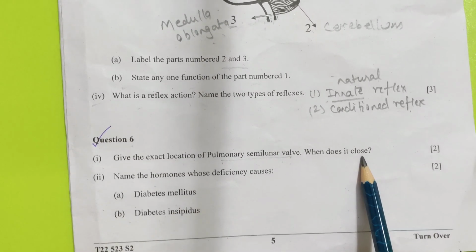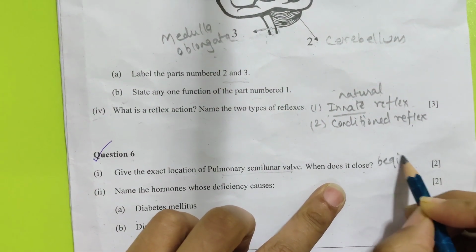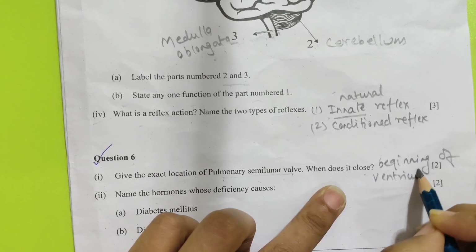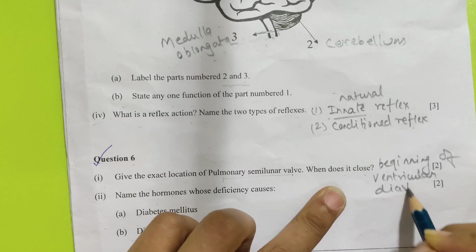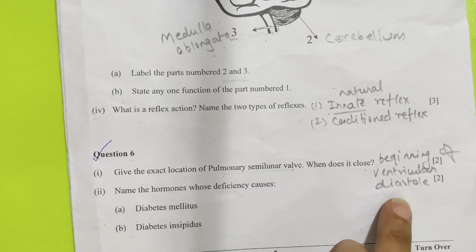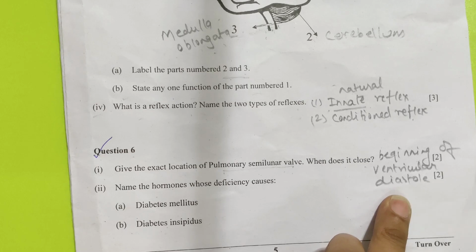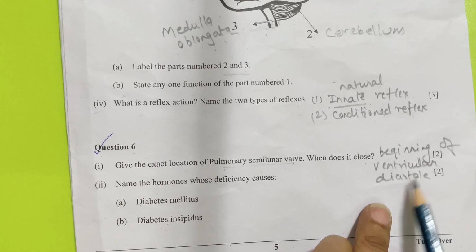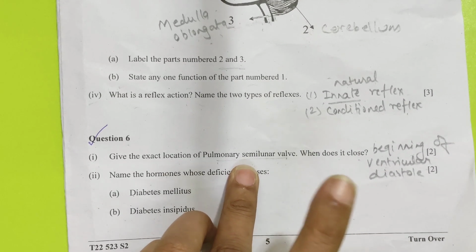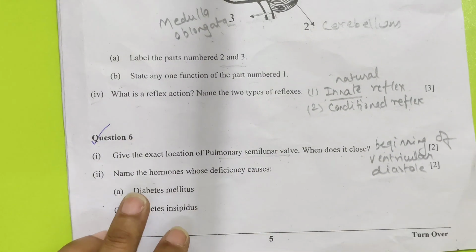And when does it close? It closes in the beginning of ventricular diastole. See, at the beginning of ventricular systole, the cuspid valves, that is the bicuspid and tricuspid valves, close. And at the beginning of ventricular diastole, the pulmonary semilunar valve and the other one, that is the aortic semilunar valve, both get closed. So the correct answer will be the beginning of ventricular diastole.